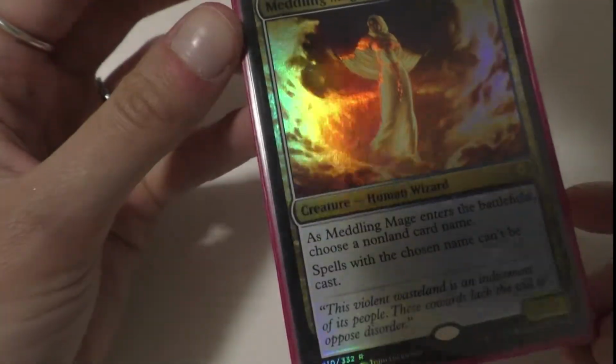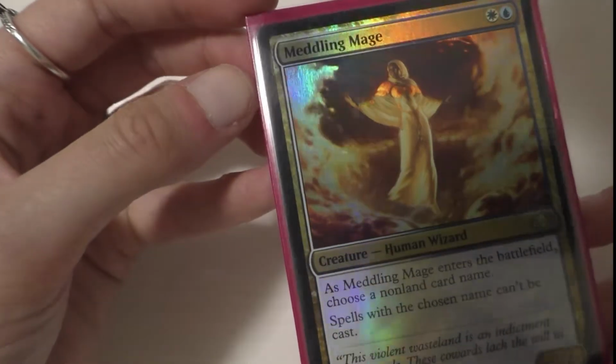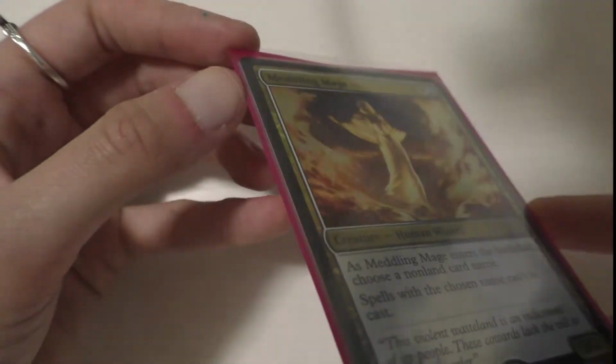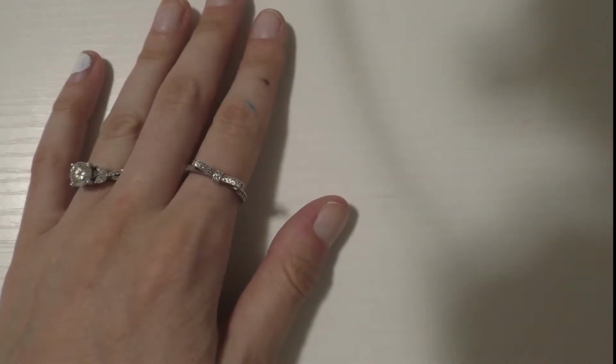I also got a Meddling Mage, which is really exciting. I'm really glad they reprinted this art because it's lady art, obviously, and I got my hands on it for a couple bucks, which is great. This card's absolutely wonderful. I love it.